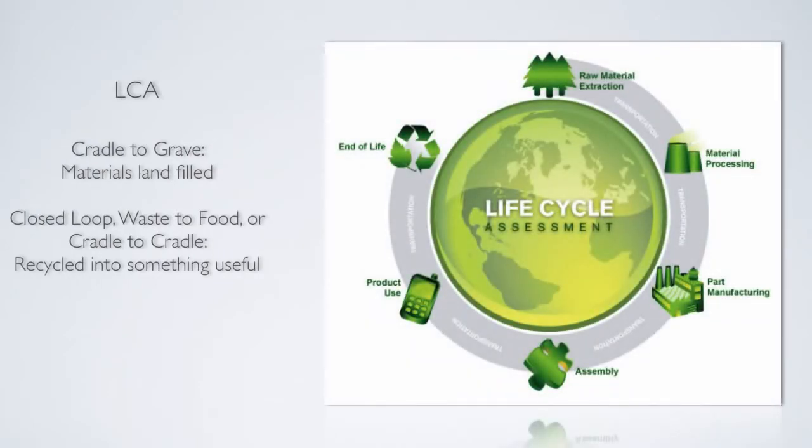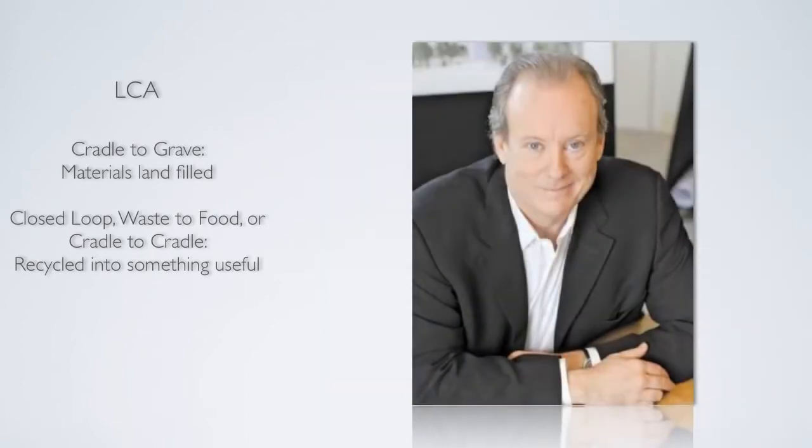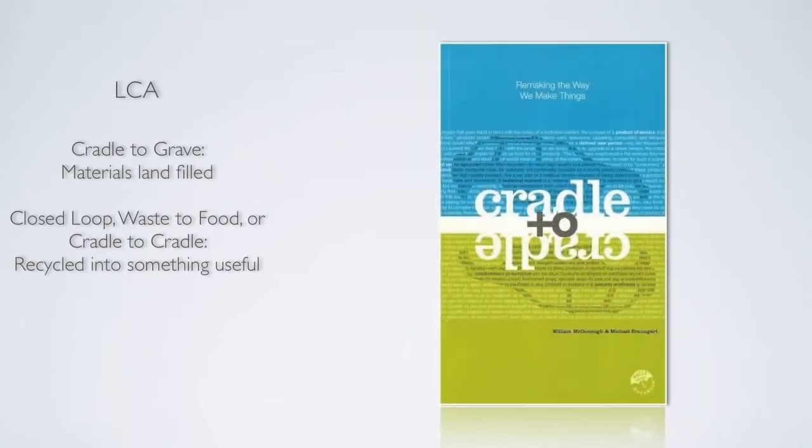If when looking at a product's LCA, it is determined that the materials which constitute the product cannot be repurposed and must be landfilled, then the LCA is considered cradle to grave in its life cycle analysis. If, in fact, the product can be recycled into something useful at the end of its life, then it is considered to have a closed loop LCA. A closed loop LCA is also known as a waste to food or cradle to cradle life cycle, a term coined by green architect William McDonough in 2002.